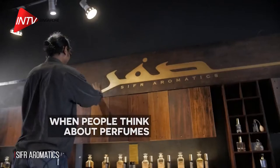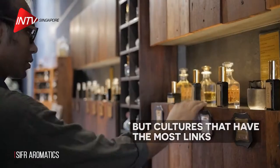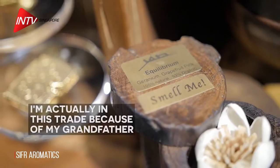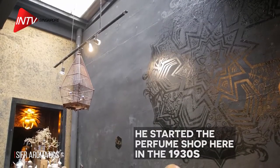When people think about perfumes, they most closely associate them with the big French brands, but the cultures that have the most links to the art of perfumery, I would say, are the Arabic cultures and actually the Indian cultures. I'm actually in this trade because of my grandfather. He started a perfume shop here in the 1930s.